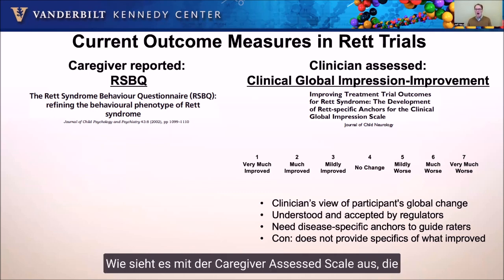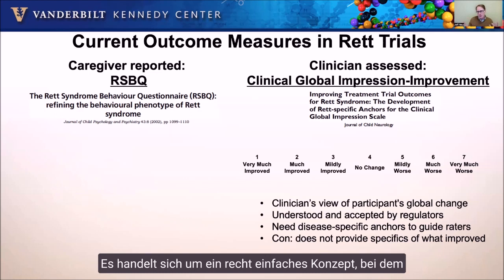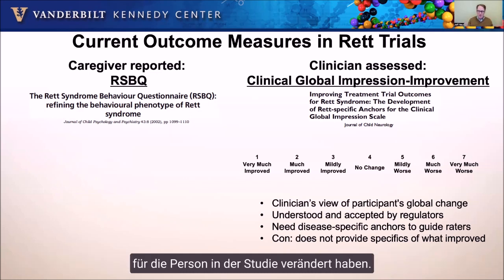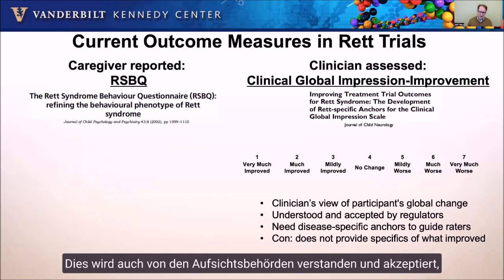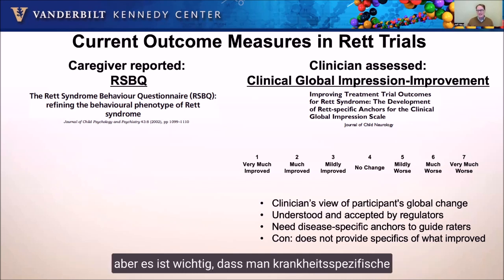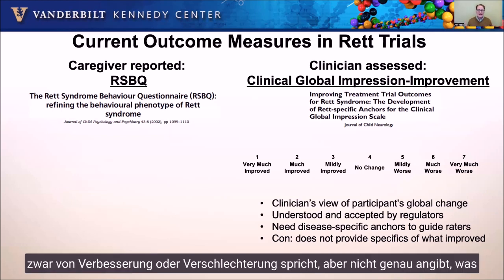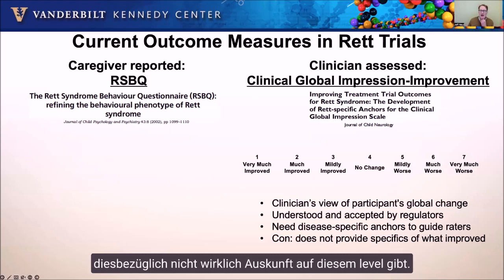Well, how about the clinician-assessed scale, which is the clinical global impression of improvement. This is a fairly simple concept where you have a 7-point scale where the clinician evaluates how things have changed for the person in the trial. It's the global impression, with 4 being no change, 3, 2, 1 being improvement, and 5, 6, 7 being worsening. This is also understood and accepted by regulators. But it's important that you have disease-specific anchors to help guide the raters, and we did develop those, and we also have to have consistent training, which has also been developed and used in these clinical trials. Now, one of the downsides is that while it talks about improvement or worsening, it doesn't provide specifics of what was improved or what worsened, so it doesn't really give you information on that level.